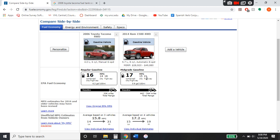So that's pretty interesting, and you've got to think, okay, that's kind of unfair to the Tacoma. The Ram is 8 years newer, it has cylinder deactivation, all that good stuff, and yes, you would be right, but still, the Tacoma is a much smaller, lighter vehicle. It has a manual transmission, and I baby it, and yet it would get about 17 miles per gallon mixed, and about 19 completely unloaded on the highway. So I did a little bit better than what the EPA says, but still not too good.